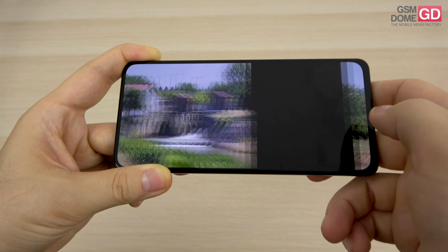The colors are quite satisfying here. I didn't notice any overexposure, just a lot of quantity of light captured by the camera. That's something I noticed, but the colors are actually nicely represented. Okay, let me go further.